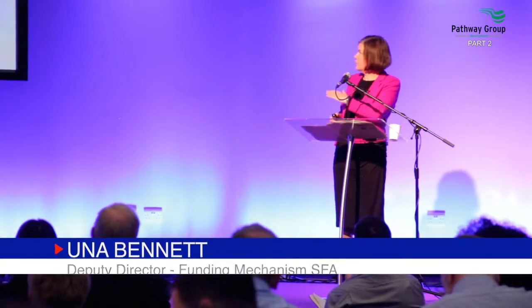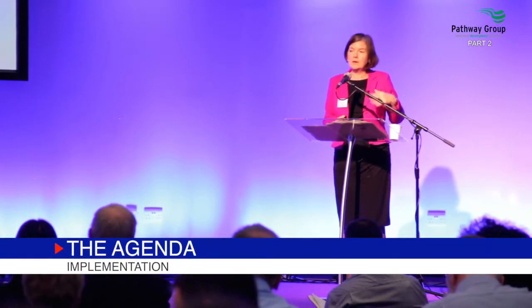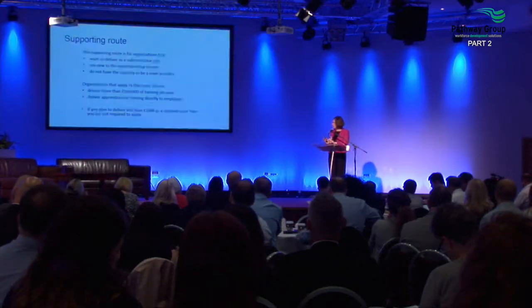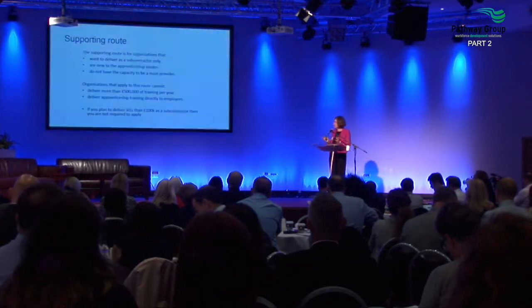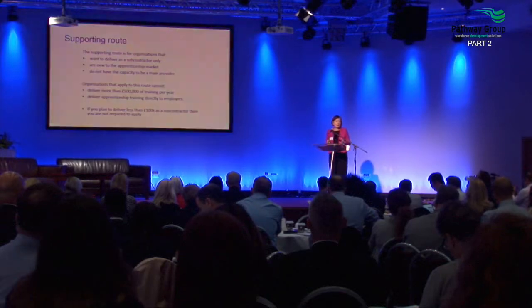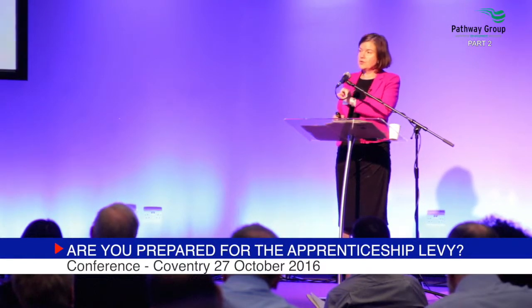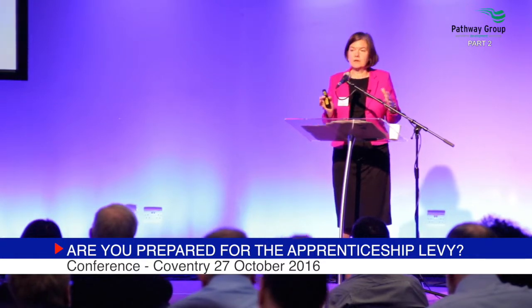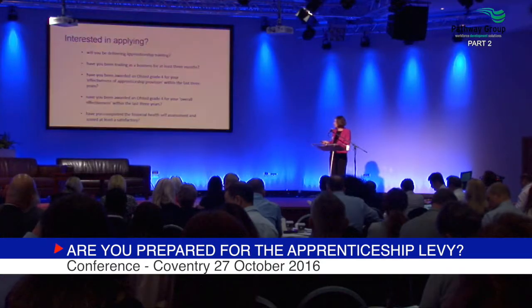So in this instance, if you're going through the supporting route, the organisations here will not have a contract direct with the employer. They will have a contract with the main provider, who in turn will have a contract with the employer. One of the things that's also come out in the documentation that we released earlier this week, if you're only delivering a relatively small amount of training, less than £100,000 in a year, then as a subcontractor, you don't have to apply. But remember, the £100,000 means all of the training that you're doing, that you're drawing down funds for, which could be for multiple employers or for main providers.